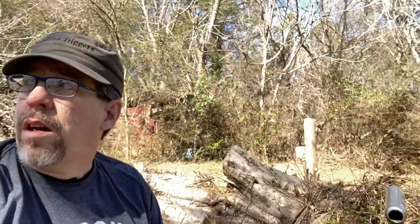All right. First coin find of the day. After all that trash, I cannot emphasize, just wait till you see what we found. Just trash by itself. But we did find a coin. It's not the best coin in the world, but at least we're on the board. Let's take a look. See what we found. I was beginning to give up.